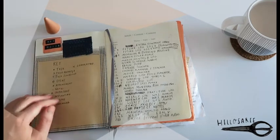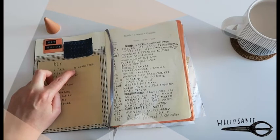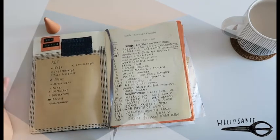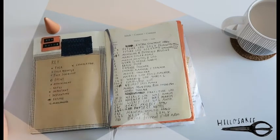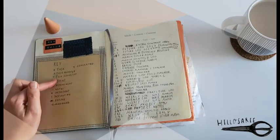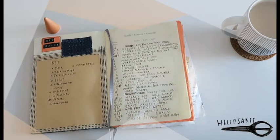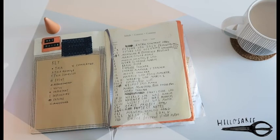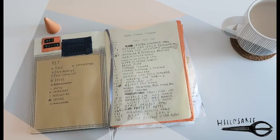Here you can see the key system. So a task is a simple bullet. When that task is completed, it gets a cross. When a task is migrated to another day, it gets a forward arrow. And when I put it back into my monthly log, or another date, or my yearly log for that matter, it gets a back arrow. An event, such as an appointment or a birthday, is a circle. I'm not doing an appointment as a triangle anymore, I prefer just to keep it as an event. Notes are a dash, an asterisk marks when something's important, an exclamation mark when something's inspiring, an eye for explore, and cancelled is a line crossed through.